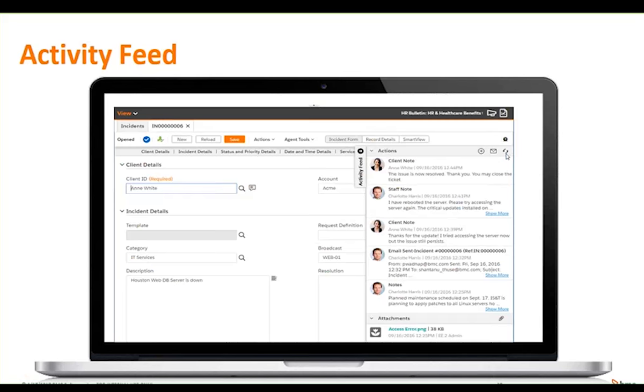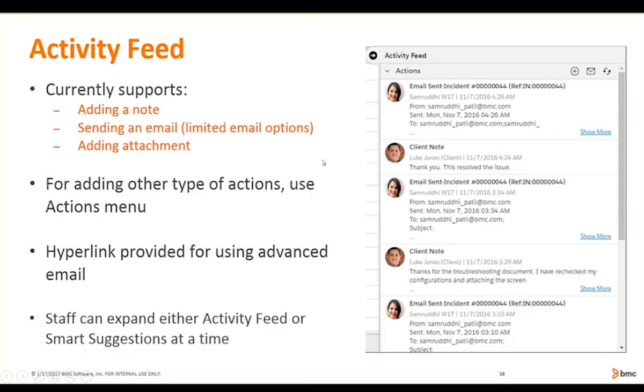As noted, currently, and this is something BMC is going to be expanding upon, in terms of the functionality that exists within that slide-out pane: right now, you can send notes, you can send emails, you can add attachments to the document. If you need to do things outside of those three activities, they're still supported. You're just still utilizing the actions menu that exists on the details page.